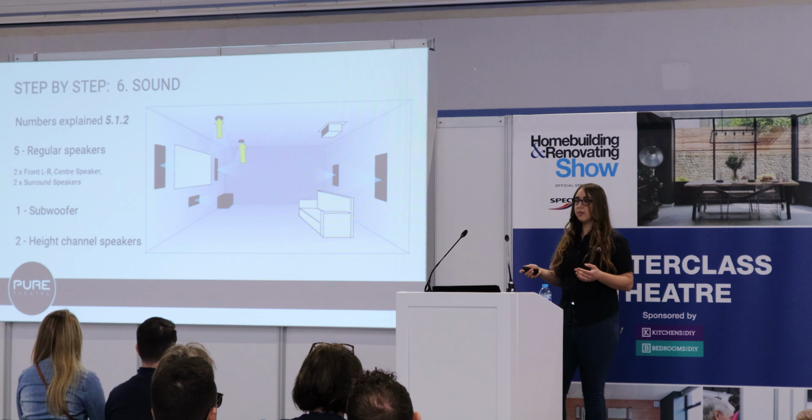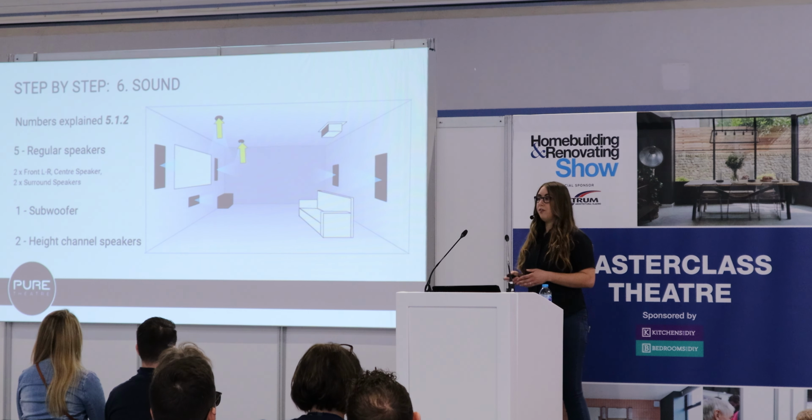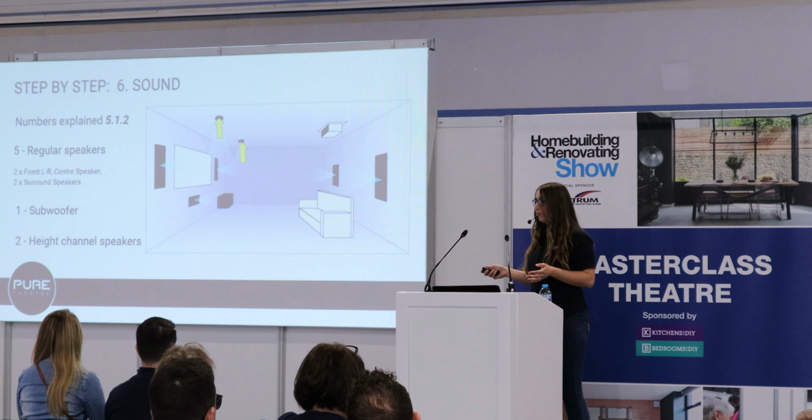As you go up in numbers, we just increase the amount of speakers. We do say to people that if you can't afford more speakers at the initial point, put the speaker wire in. Because in a few years' time, when you've got a little bit of extra money, you might want to add more speakers to give you a better sound.